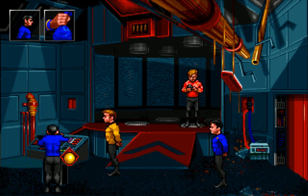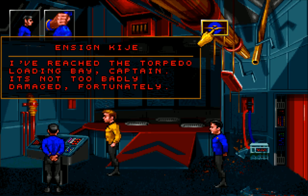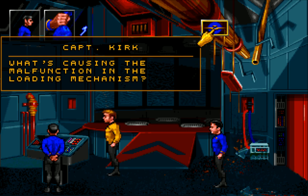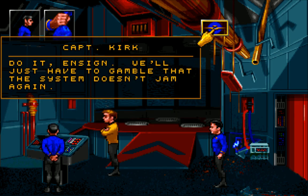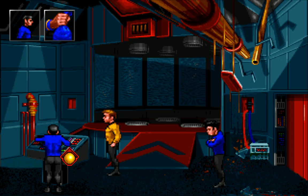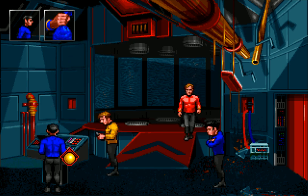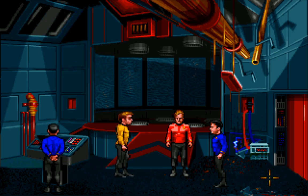Do it, Spock. I've reached the torpedo loading bay, Captain. It's not too badly damaged, fortunately. What's causing the malfunction in the loading mechanism? The inner loading door is stuck in the closed position. Now, I can force it open, but when the loading cycle has begun, the room will lose pressure. We won't be able to beam back here again. Do it, Ensign. We'll just have to gamble that the system doesn't jam again. The door's open, Captain. I'm ready to transport back. Beam him back, Spock. Done.